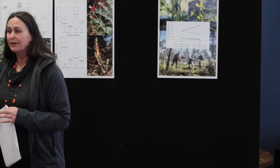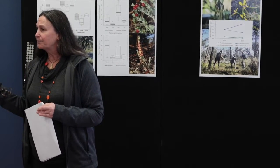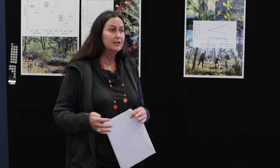So differences in terms of what you're looking at there. We've gone in and put plots at all of our sites that have fences. We've instigated, inside and outside the fence, paired long-term monitoring plots to start looking at these vegetation changes.